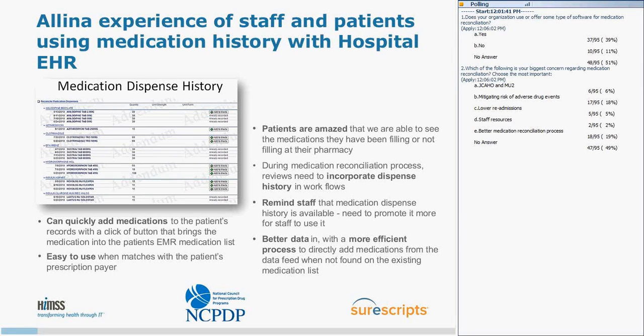And off to the right, you can see the little plus symbols. Those plus symbols recognize that the system has checked the patient's chart, looked at the medications they're currently on, and concluded that these medications with the plus symbol are not in their current chart. So this is a nice and easy way to quickly add those medications by hitting the plus button. That takes the medication in the dispense history and adds it into their medication list, so you can continue the medication reconciliation process from there.